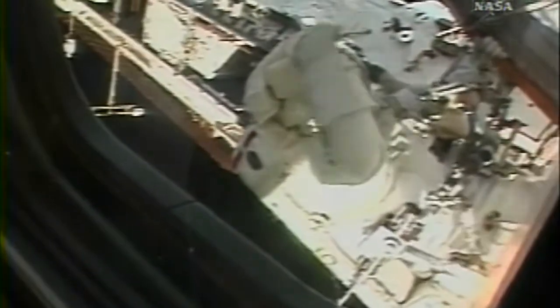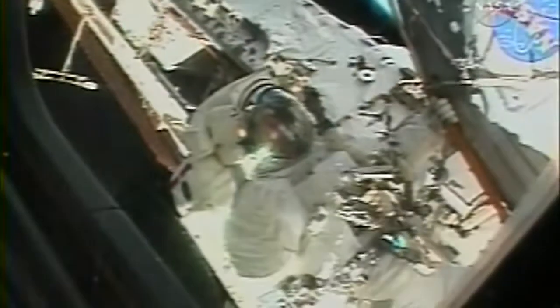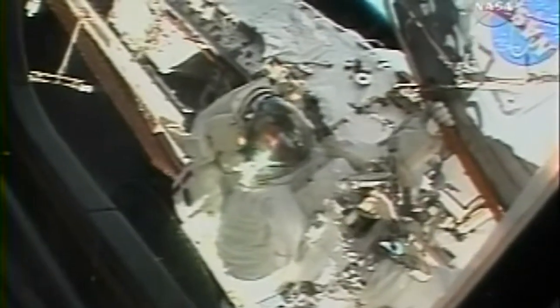I also opened the H2 valve that Clay was working on inside and Jim Riley had been working on two days ago on his second spacewalk. It's right above the orbiter, so it was a good chance to take a peek in the windows.